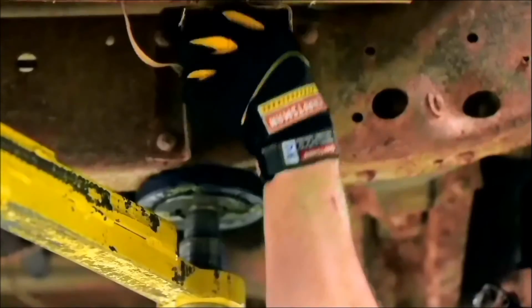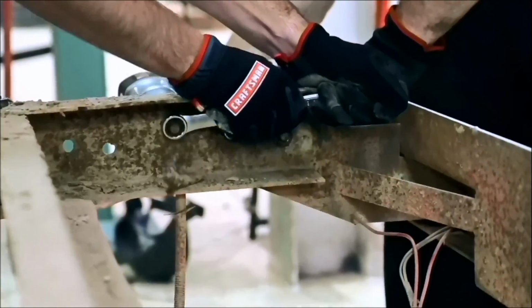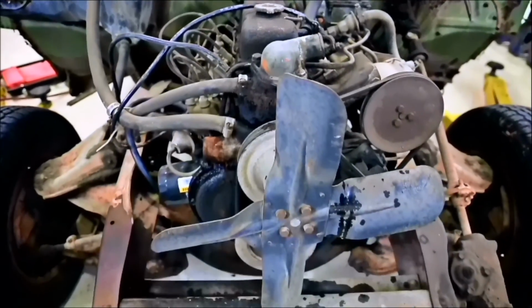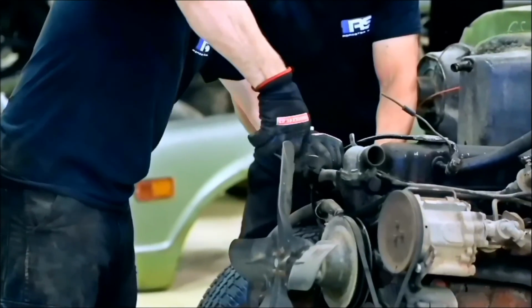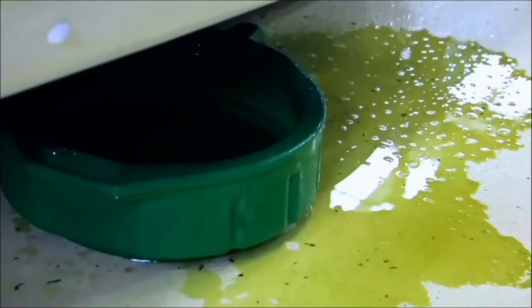One thing you might want to be wary of when disassembling your own future hot rod is making sure all lines and tanks are empty. We pulled the radiator hose loose, thinking that it might have had no radiator fluid in it. Of course, it was full, so there's a gallon or two of radiator fluid on the floor.